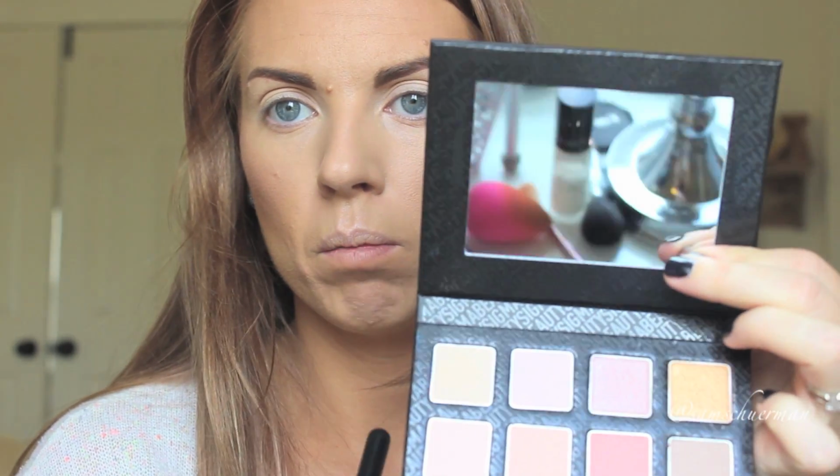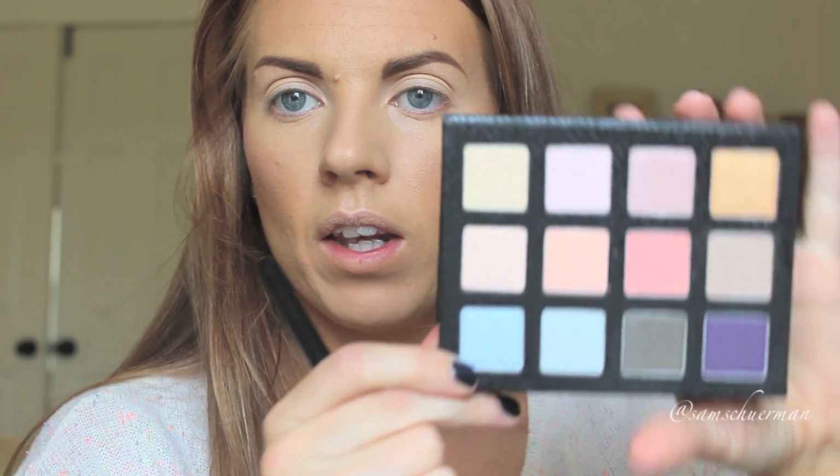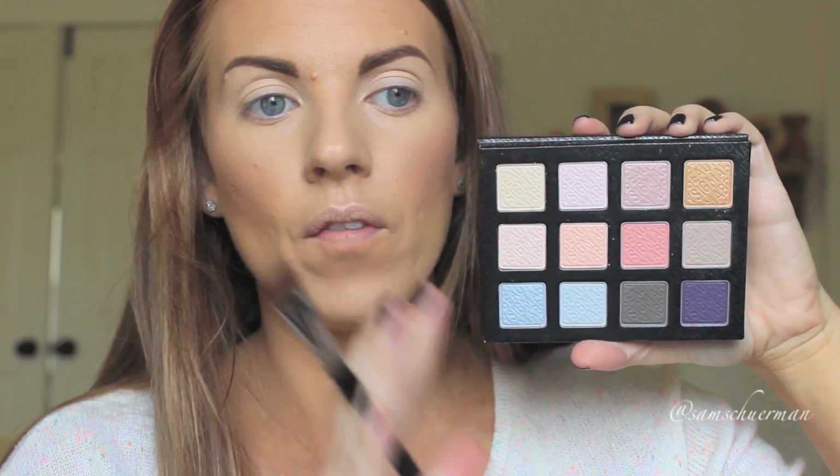It's just a sleek little black rectangle, and then you have a big mirror, and then here's all of your shades. So they're actually a good size, and hopefully this lighting is going to show them okay, but they're all very cool toned. So they're not your typical fall colors you think of as far as gold and warm greens and burgundies and coppers. They're not that at all. They're all very cool toned.